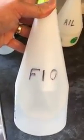I always have a made up bottle of F10, which is antibacterial and antiviral. And I also always have a made up container of Smite, which gets sprayed. I use it as a general cleaner for everything really, but it just gets sprayed when I'm cleaning cages and flights, and that gets them.